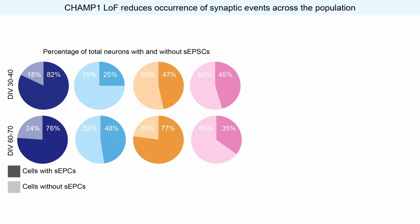The darker colors in these pie charts represent the percent of the population that is receiving synapses, and the lighter color is not. So in the control, you can see a large amount of the population is receiving synapses at both time points. The CHAMP1A and B have differences between each other, but they are increasing over time. So CHAMP1A going from 25% up to close to 50%, whereas CHAMP1B starting almost at 50% going up to 77%.